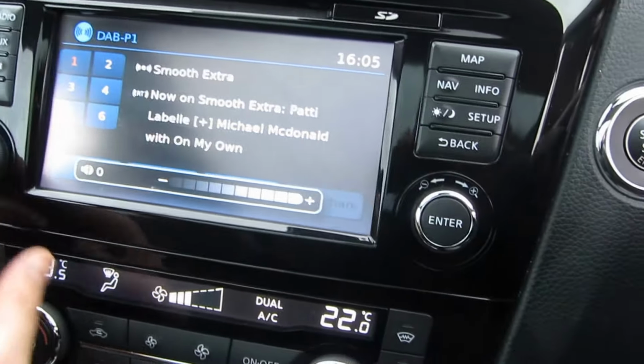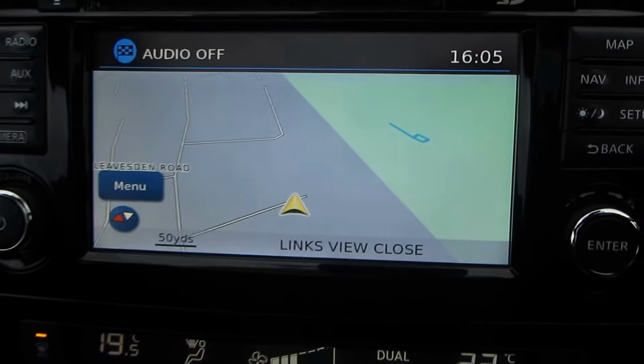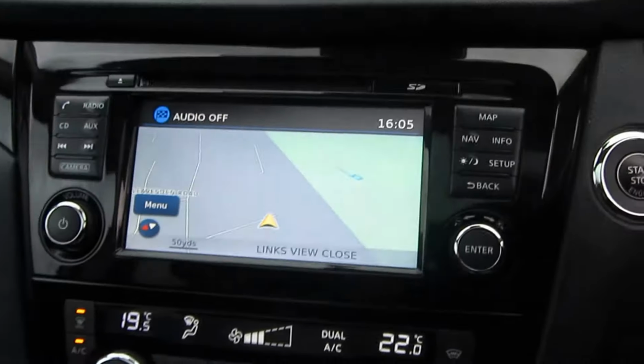Okay, that's nice. I won't play any more of that just because I don't want to have to pay for it on YouTube. As I say though, it is a fantastic system. It's called Nissanconnect. It is part of the Tekna setup, and you've got it in this car.